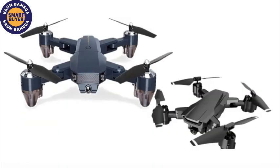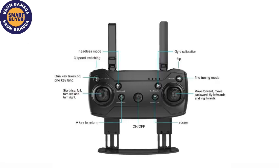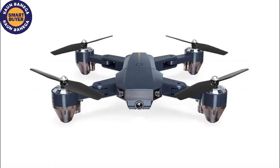The drone weighs 200 grams and has a battery capacity of 3.7V, 1200 mAh, including the LI battery for the drone. The price of Foldable GPS FPV Drone is approximately Rs 4,799.